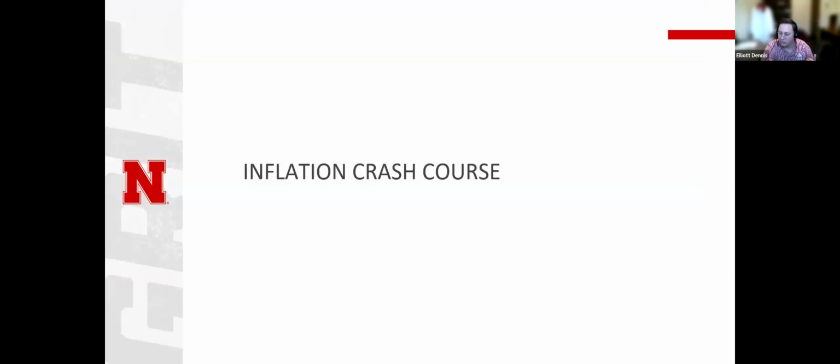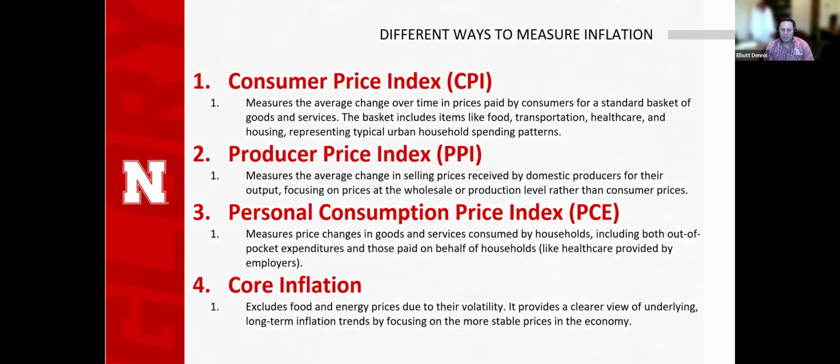So real quick, let's just do an inflation crash course, because we hear about inflation a lot. I'm not sure we fully understand what inflation is or the numbers that inflation's actually even suggesting. So these are the four primary ways that inflation is calculated, and they all mean different things. The most common, I would say, is the Consumer Price Index. This is the one that we hear a lot about. They say the CPI is going up.